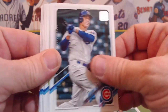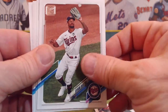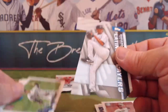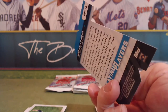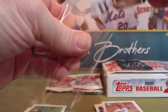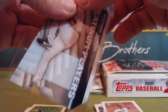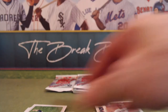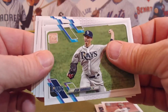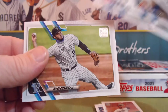Got Luis Castillo, Anthony Rizzo, Chris Taylor, Motor City Madness, Howie Kendrick, Byron Buxton. There's our 70th die cut for you, Nick. Mariano Rivera. Not numbered, but pretty sweet card nonetheless. Obviously, we're not getting those every time we pull here. So that one goes out to you, my friend. Congrats. Followed by Ryan Yarbrough, Arizona, Pittsburgh, team card, Ryan Brasier, and Nolan Arenado, the new Cardinal.